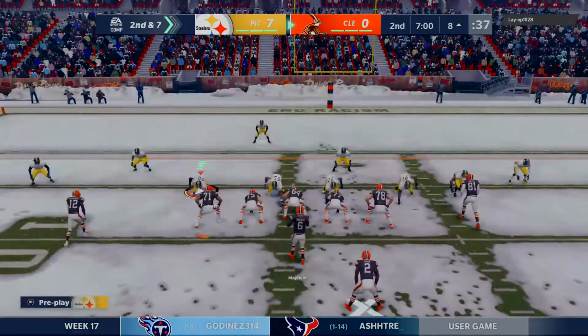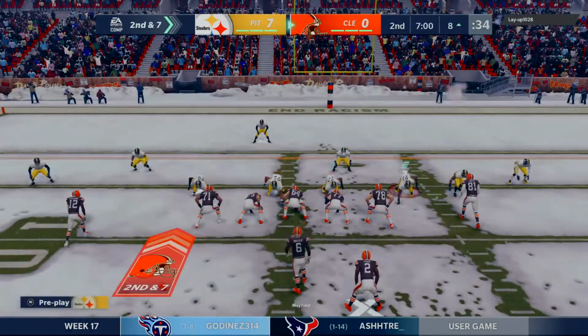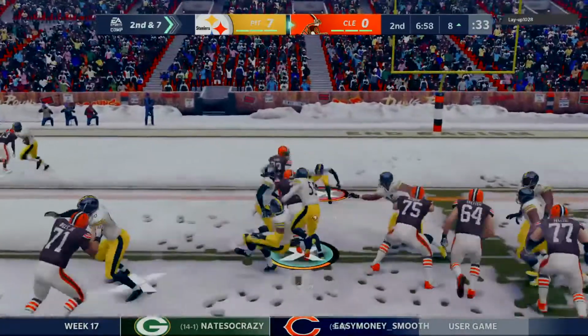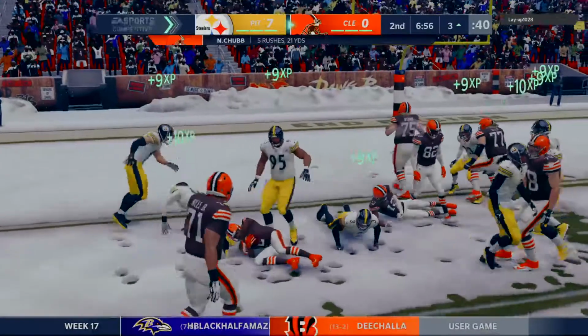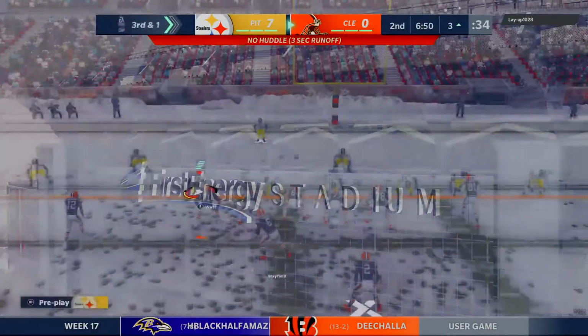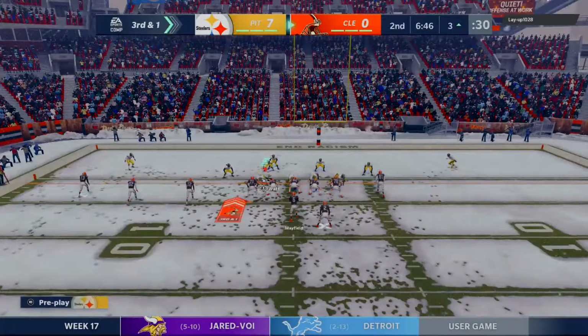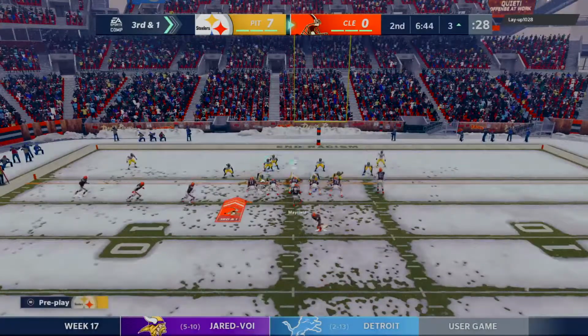The ball on the 8. Still could get a first down technically. 2nd and 7. From the gun, it's a give to Chubb. And he'll work his way closer to the goal line as he's got 5 down to the 3. At the 3-yard line. That's a gain of 5. Brings up 3rd and 1.